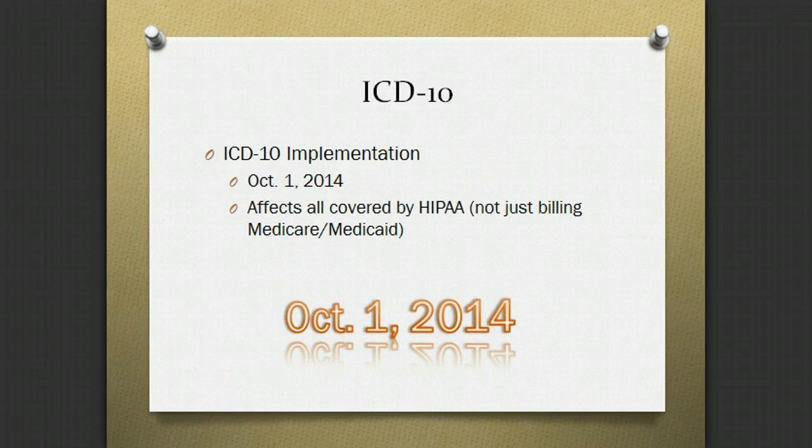And then with ICD-10, we'll see how that goes. Next October 1st, we will see the ICD-10 implementation. It affects all who are covered by HIPAA, not just those who are billing Medicare and Medicaid. It's hard to tell what's going to happen, but will the government have enough resources to audit what's going on, or will these all be retrospective audits? It really leads us to having to do our own internal auditing to make sure that what we're submitting for ICD-10 is accurate and appropriate.